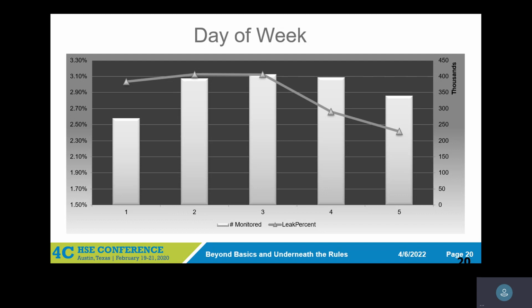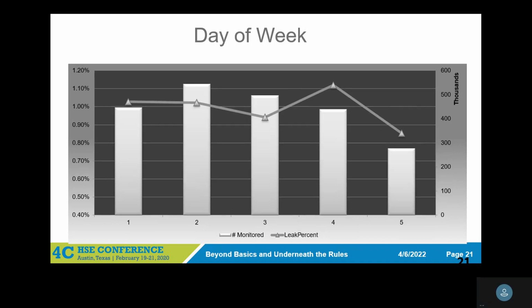I don't know if you can read the far right side. We're looking at hundreds of thousands, 400. So during this particular year, on Wednesday they monitored 400,000 components. It was a pretty big sample size. Here's another one I talked about a little bit on Thursday. They have a bit of a spike in leak rate, and that's normally because they did rechecks.